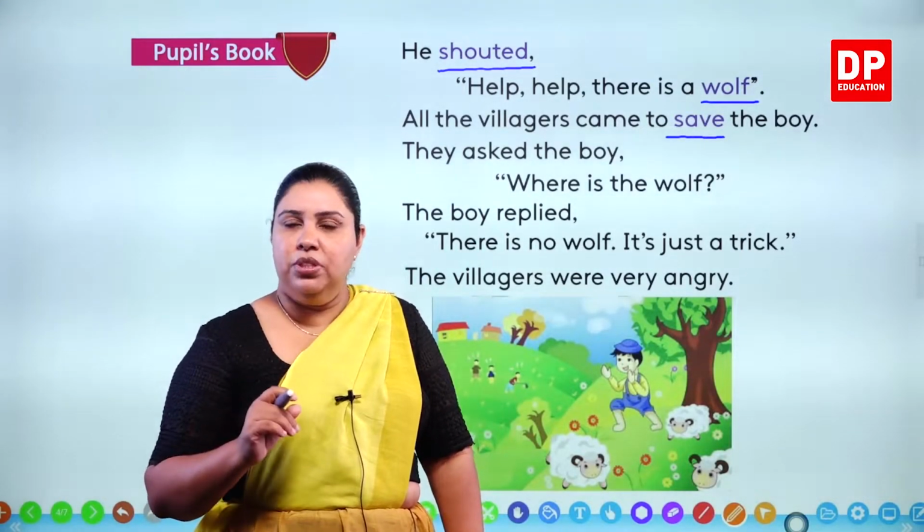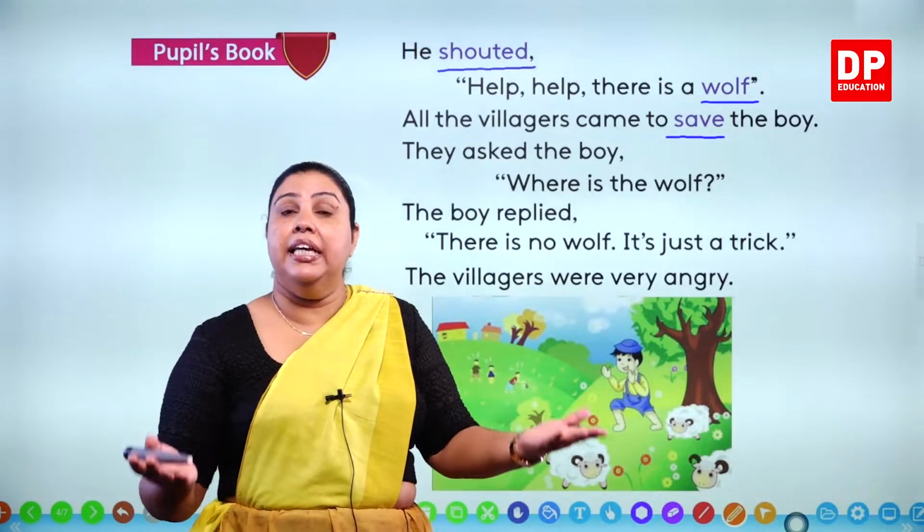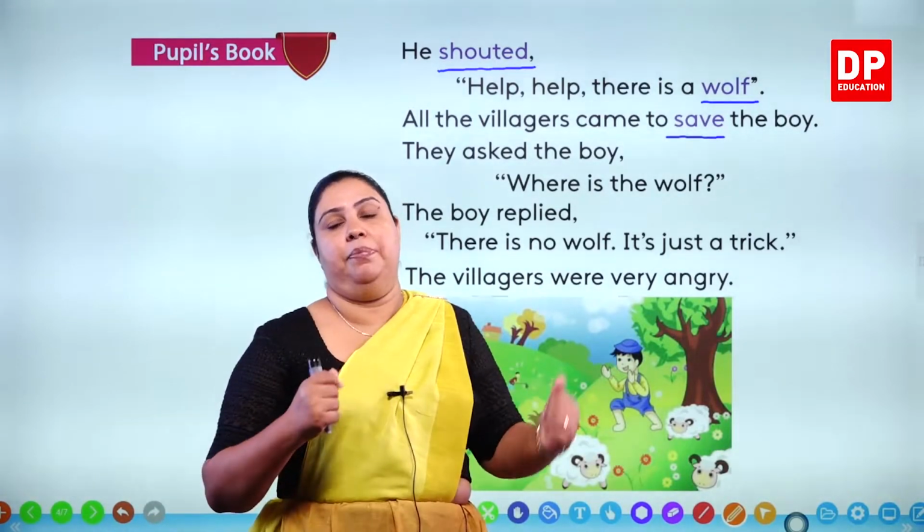Why did they come to save the boy? Because thinking the wolf is going to eat the shepherd boy.